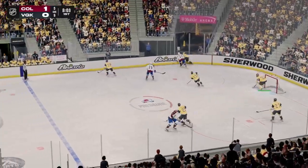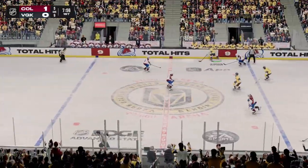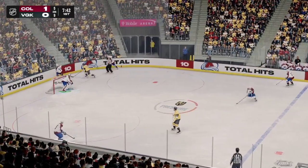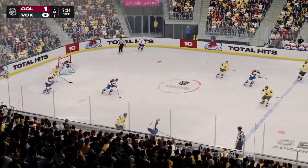The Golden Knights get a hold of the puck in their own end. Along the side, here they come through the neutral zone. The Avs gain control of the puck.